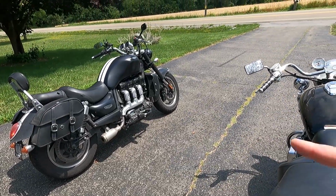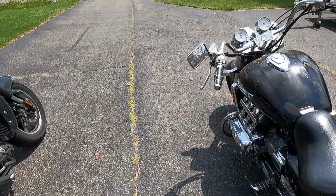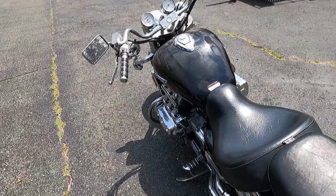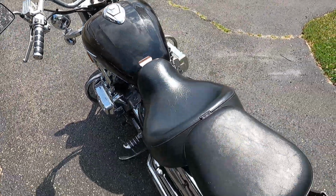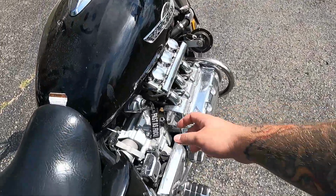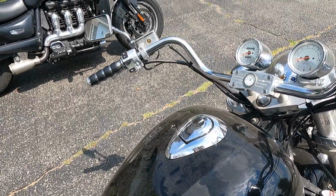So I want you guys to decide. Seriously, I want you guys to decide. I'm gonna fire each one of these up and tell me what you think. This is carbureted, so that's on. Key on. It's a hot day, so we don't need the choke.